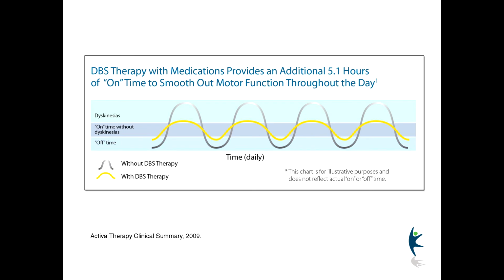And this is my second favorite, and it's not showing up as well on the slide, but the gray line is dyskinesia and wearing off. And I think when we go into DBS surgery, we have to set the appropriate expectation. You are not going to go from that gray line to a flat line, meaning your expectation shouldn't be having no dyskinesias, no wearing off. You're going to get some, but most people are perfectly happy to live with that yellow line rather than the gray line, right? So you're going to get some ebbs and flows, some ups and downs.